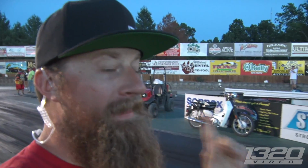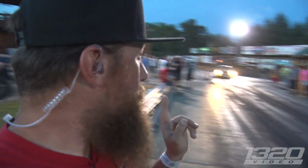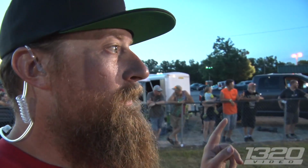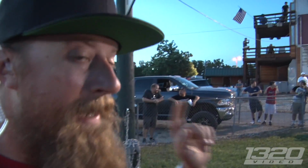This Mustang just got here. It takes them 30 minutes to get into race trim. They don't have 30 minutes. If they don't make a pass within the next 10 minutes, they're disqualified. Street tires, street blower, still block off on the blower. They have to make a pass right now to not get disqualified.